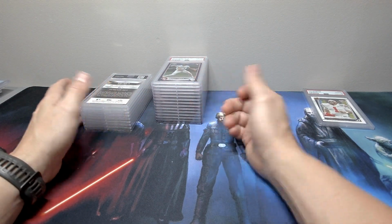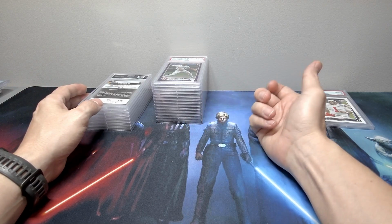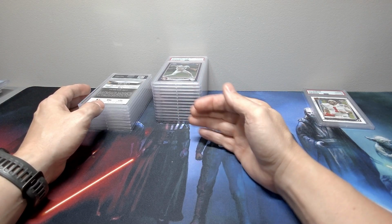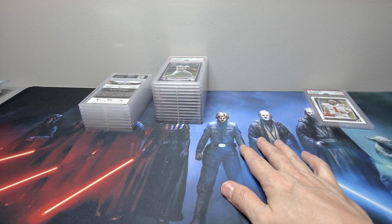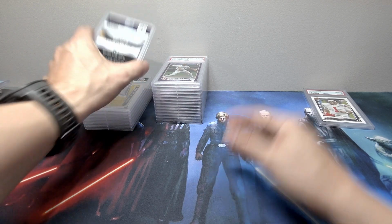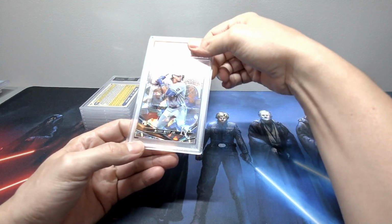I just bought a Bobby Witt. I just got it for like $50, and people are buying it for like $200. I don't know. It's just why I don't auction my cards, especially rookie cards. Man, you can just take it in the behind. All right, Bobby Witt Jr.